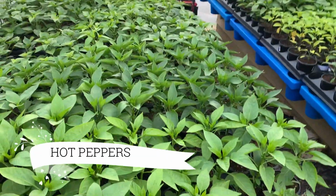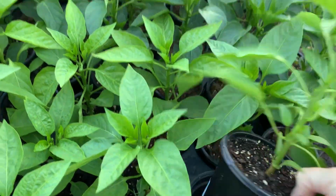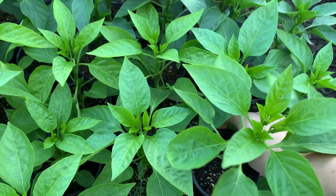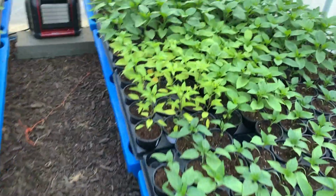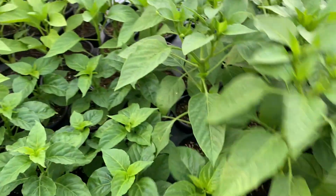This is our second greenhouse. This is all hot peppers. You can see they're just loving it. They've loved the extra heat and a little bit of time. There's a nice little Anaheim there. And some of them grow faster than others. You can see variety really makes a difference.